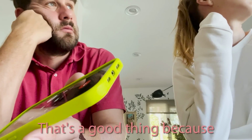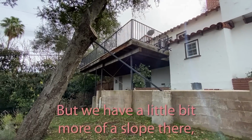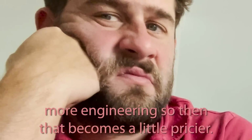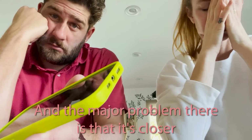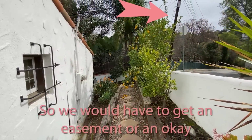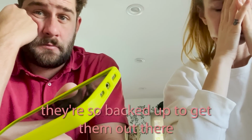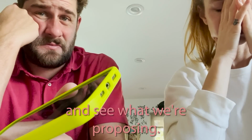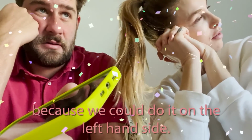That's a good thing because on the right-hand side, we do have room for it as well, but we have a little bit more of a slope there, which means we would have to build a larger retaining wall, a little bit more engineering. So then that becomes a little pricier. And the major problem there is that it's closer to the power pole. So we would have to get an easement or an okay from Water and Power. They're so backed up that to get them out there to look at what we're proposing would take about a month and a half to 2 months. But we don't have to do that anymore because we could do it on the left-hand side.